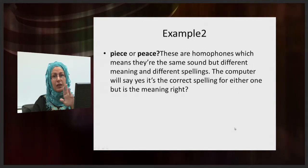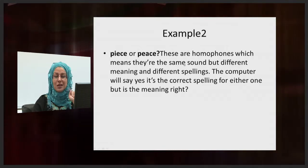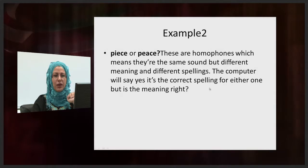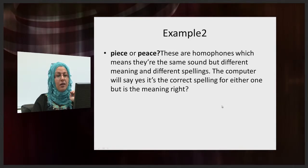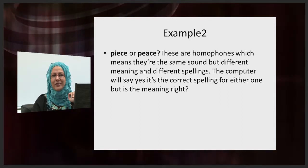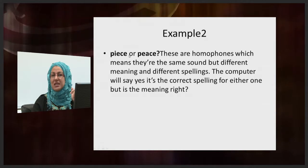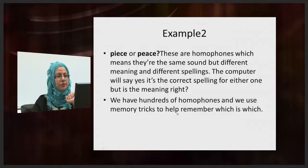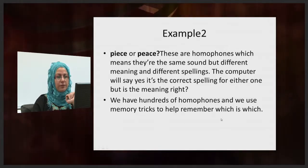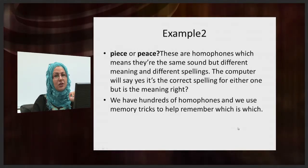peace, I-E, or peace, E-A. These are homophones, which means that they are the same sound but different meaning and different spellings as well. If you check on your computer, the spell check, it will say, yes, it's correct spelling for either one, but is the meaning right? If you write the word peace, I-E, in the context that requires peace with E-A, the computer won't detect it as a problem. We have hundreds of homophones, and we use memory tricks to help remember which is which, because you can't rely a lot on your spell checker and computer.